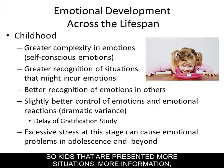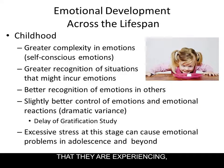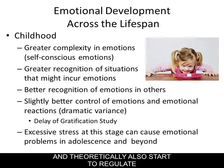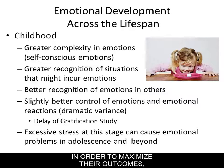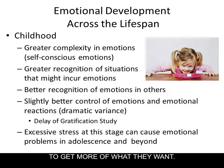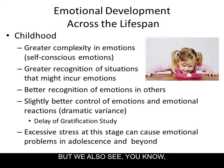So kids that are presented more situations, more information, can develop a greater range of emotions that they experience, a greater ability to recognize the emotions that they're experiencing, and theoretically also start to regulate those emotional expressions in order to maximize their outcomes, to get more of what they want.